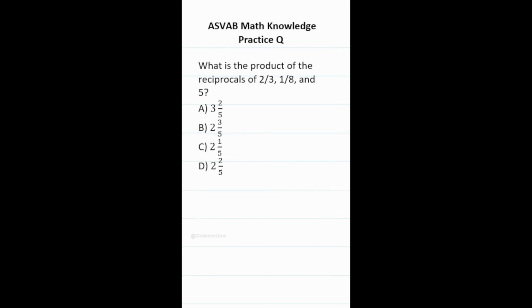ASVAB PiCAT math knowledge practice test question says, what is the product of the reciprocals of 2/3, 1/8, and 5? So we have 2/3, 1/8, and 5. The first thing we need to do is find the reciprocal, which means we're just going to flip-flop the numbers. So this is going to be 3 over 2, 8 over 1. 5 can be written as a fraction by placing it over 1, so this is going to be 1 over 5. Let's find the product of those, so multiply them.